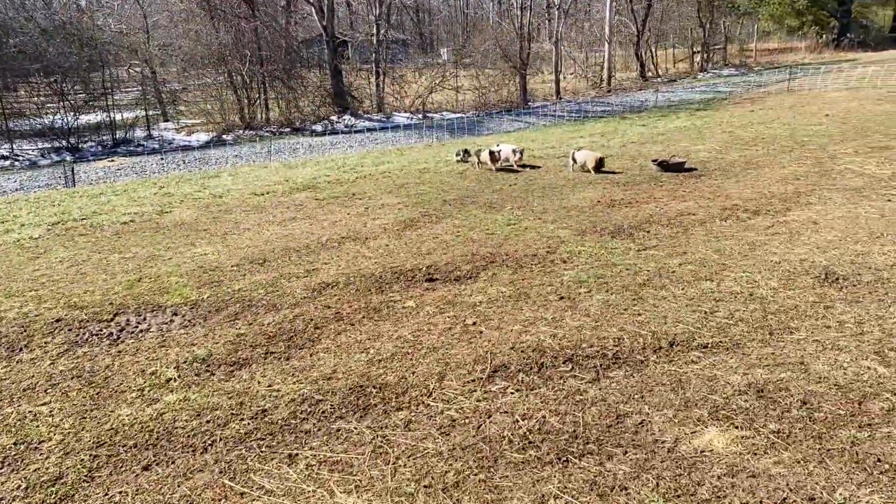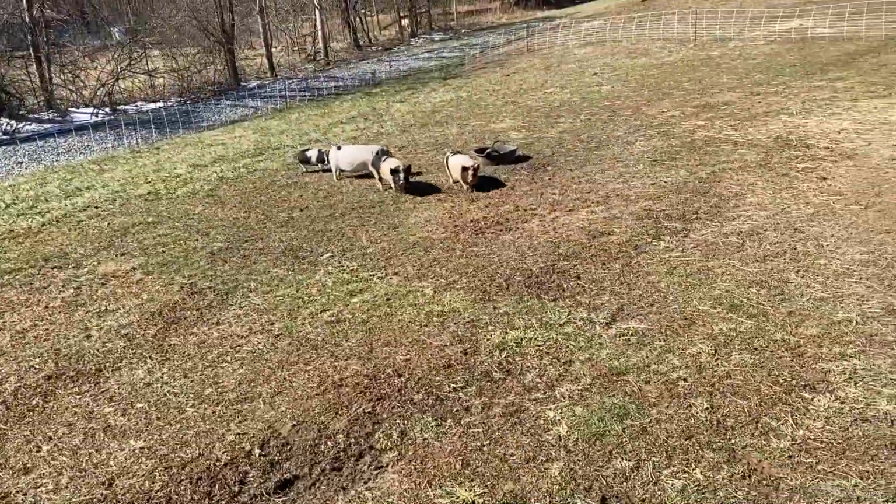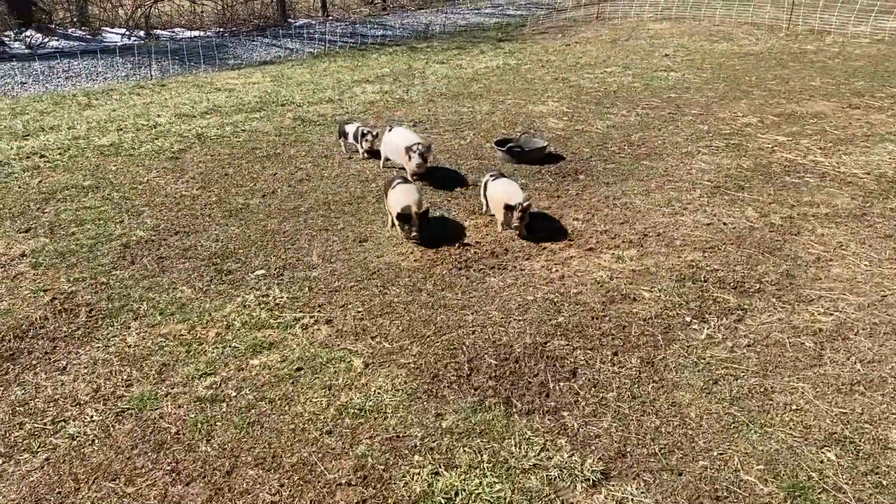We got these down south, right along the Tennessee-Alabama border. And it's about a 2.5-hour drive, but well worth it. And fortunately, again, we got some nice sun today. But here are the 2 pigs. Oh, almost tripped over the fence. But we got our 2.